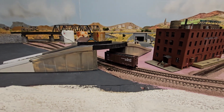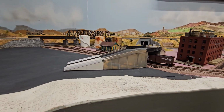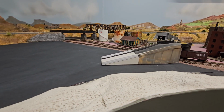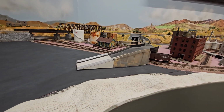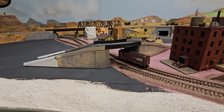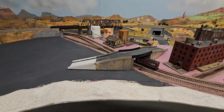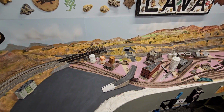So cutting the bottom off of it and adding that on has taken me a good 6 hours of work. But I'm ready to go out and prime it and repaint the whole thing. So that's where I'm going to go now. And there you have a bird's eye view of it.